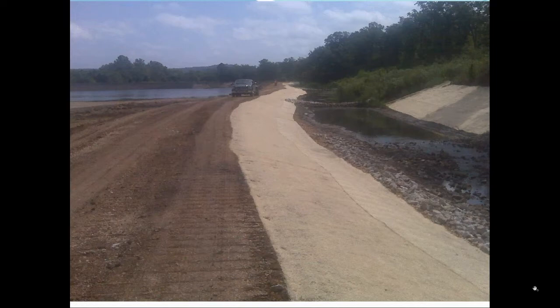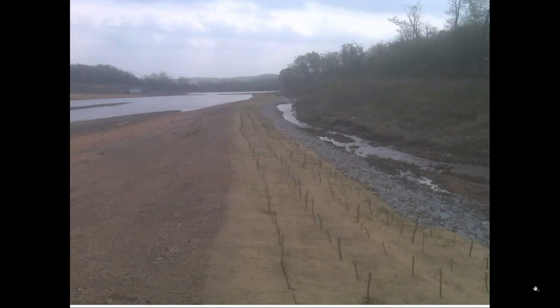Next slide, please. You can see the live stakes if we're on the correct slide. Like I say, I'm doing this on the telephone and not able to see the screen, so it's problematic. Apologize for this train wreck.